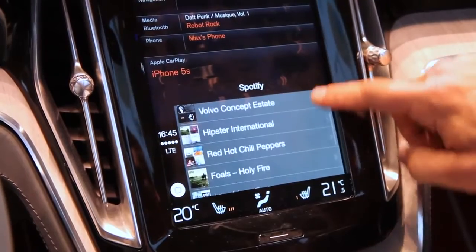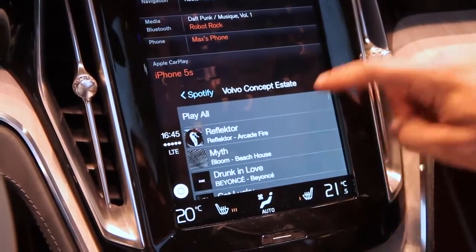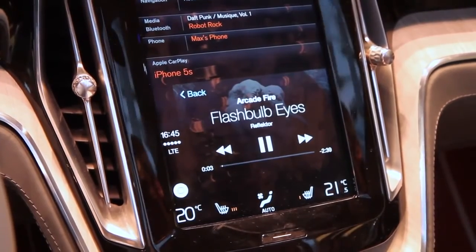You can have all of the browsing of categories that you're used to in Spotify and play all of your favorite music. In fact, they've created a playlist especially for this concept car, so we can play something from here. Oh, let's play some Reflector. Now we're playing from Spotify off of your phone.